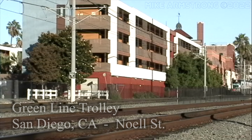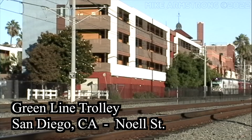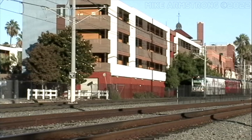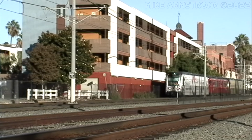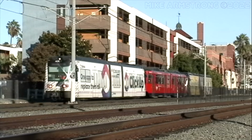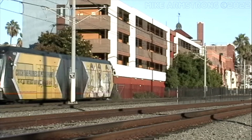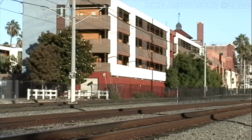A Green Line trolley bound for Santee passed by. In the middle of the 3-car set was one of the few Siemens Mobility-built SD100 type cars still operating for the San Diego Trolley in late 2022. It was strange to see the light rail trolley cars that once seemed common relegated to backup and trail-only operation in between newer S70 and S700 cars.